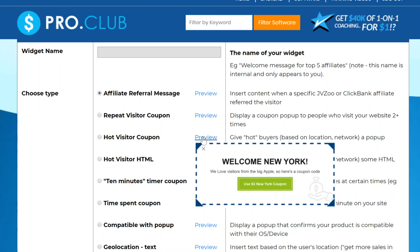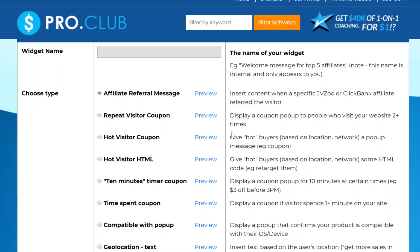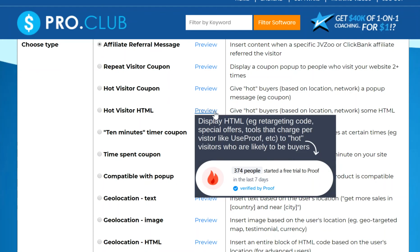Another one, we can display a pop-up to people who we think are buyers based on our algorithmic information, such as their location, their internet network that they're using, their operating system, and various other things, so that if certain criteria are met, then we will display a pop-up which tries to encourage a sale. We can also display HTML to those potential hot buyers, and this can be especially useful if you're using a tool which charges you per visit. For example, UseProof is a great tool, but it can be pretty expensive. So you can only display this type of code to people who fulfill this criteria, which is going to save you some money.